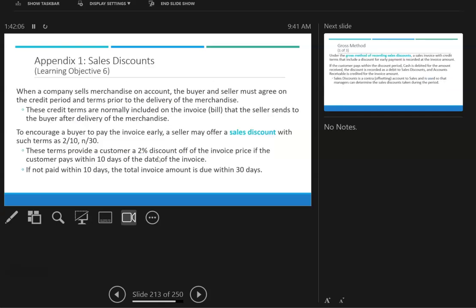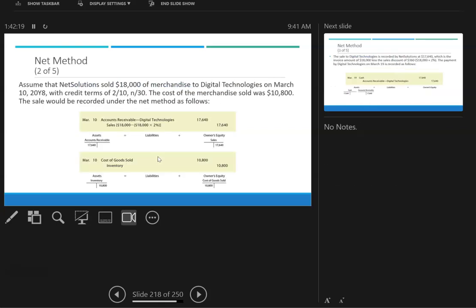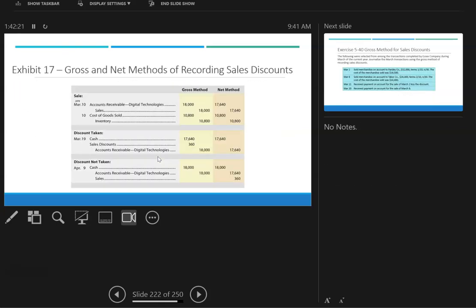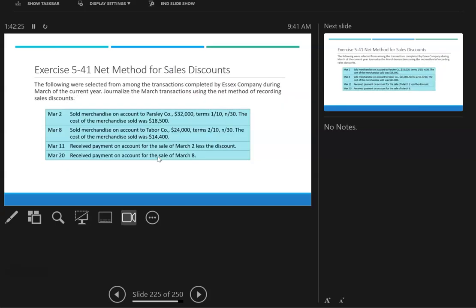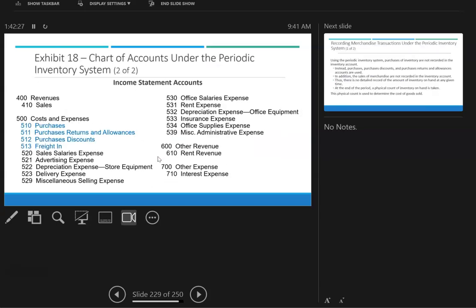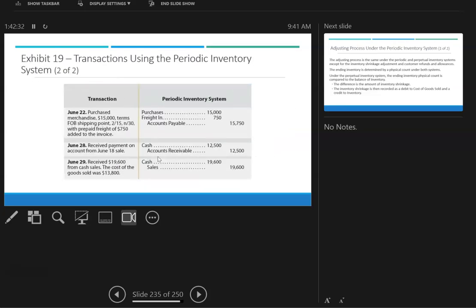Sales discounts, I think we kind of went into the various sales discounts. There is another method of recording sales discounts that I'll let you look at here. There's too much here. Purchase returns, we talked about all that.